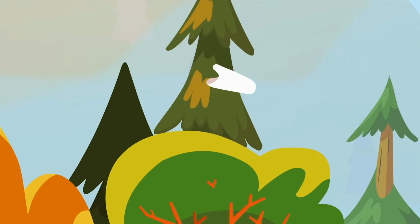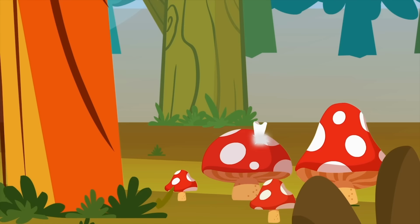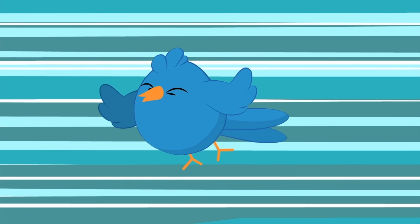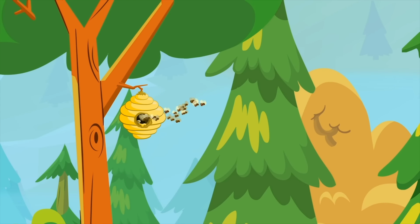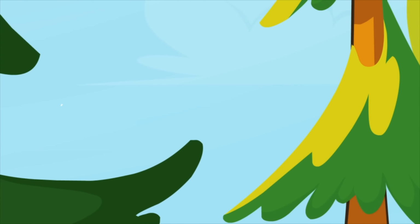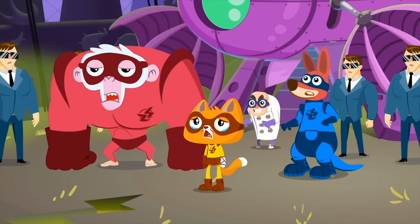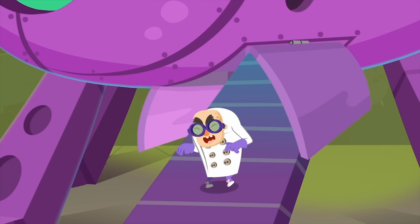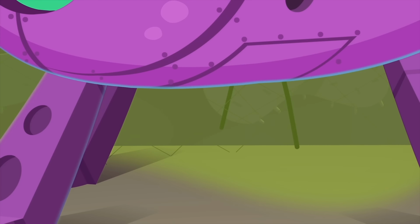Uh-oh! That tooth really likes to travel! Sorry, Mr. Bird! Sorry, little bees! Oops! Sorry too, dear trees! Sorry, Mr. Mole! Oh, really? This tooth has definitely gone very far! You are so mean, Dr. Spooky! I don't think we can get it back! What? Kangu has an idea!